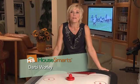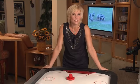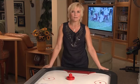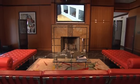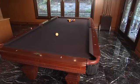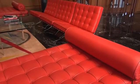A game room is all about fun, whether you're hosting kids, cocktail parties, or poker night. Let's take a look at two very different spaces designed to keep entertainment on tap. This room sparkles with one-of-a-kind features, from custom bar stools to a vintage pool table. Adding to its sophistication, lipstick red sofas.